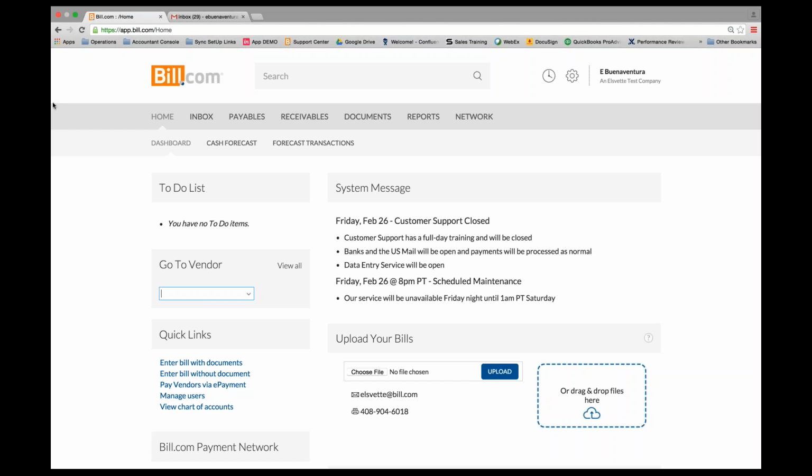All right, can we use this with our Canadian vendors? It depends. If your Canadian vendors have a U.S. address, you can. Also, their bank account information has to be U.S. bank account information. But in general, we don't do international payments.